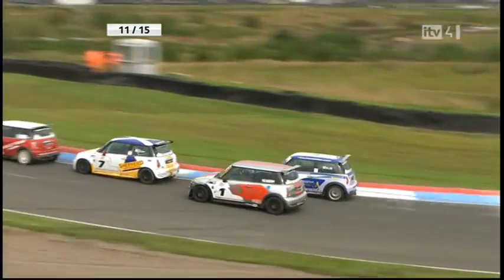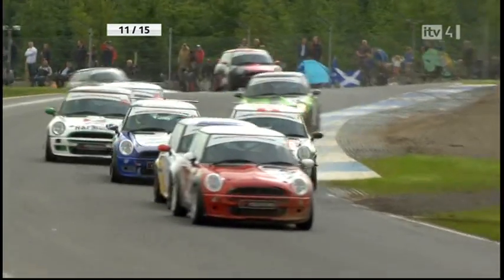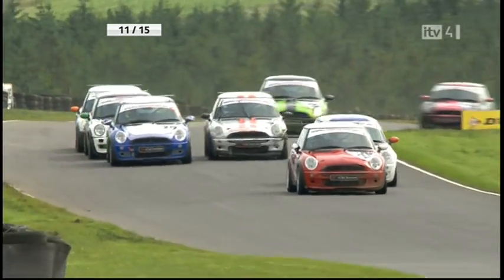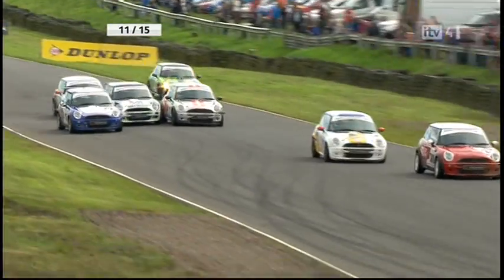As look, Wiley down the inside of Slade. And has he managed to make that one stick? He's certainly got the inside line for the hairpin. We've seen how inventive Slade can be. Behind that, Reid. And Shane's got momentum with Stoney. Yeah, Shane Stoney, as we said, the car that was built by Carl Bradley specifically for the Croft meeting.